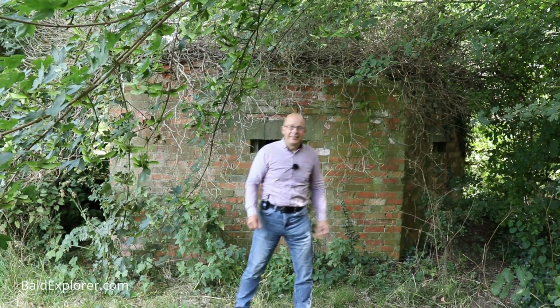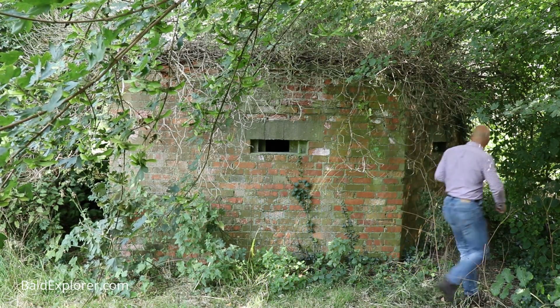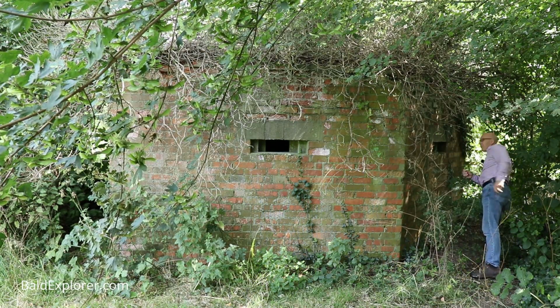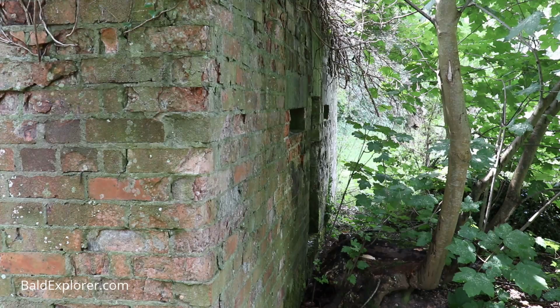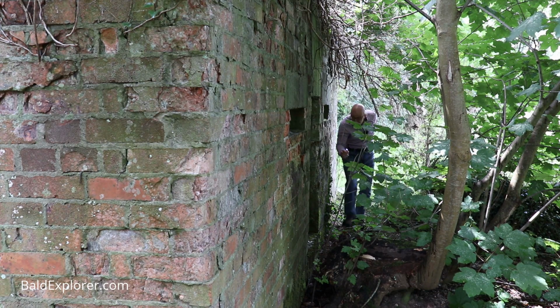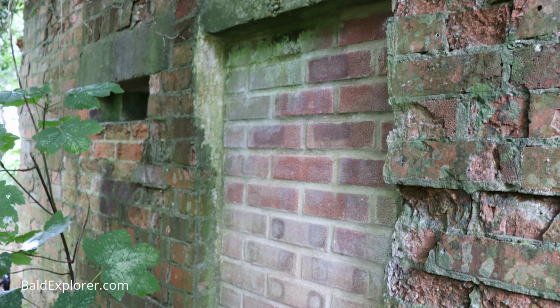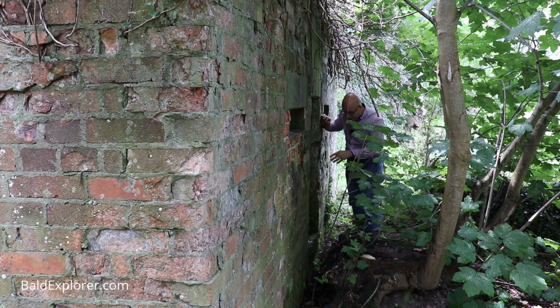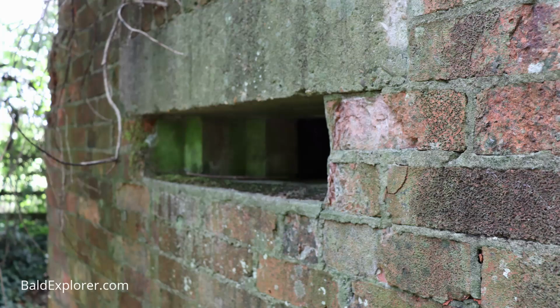Yes, it's a pillbox. Brick built during the war. I wonder if you can get in. Fascinating. Let's come through here. There is a door. There's a window, but there's a door here, and it's bricked up, so you can't get through. But there is a window you can get the echo.